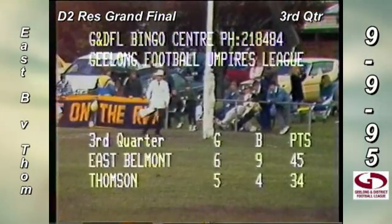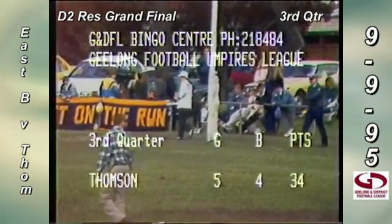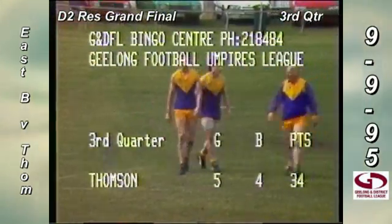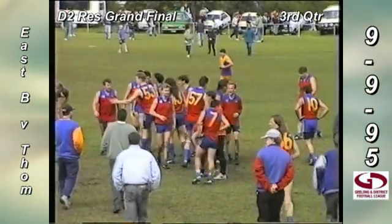I've got him now for 1-3. That's correct, 1-3 so far this afternoon, and that moves the East Belmont boys now at 3/4 time to 6-9-45. 11-point leaders over the Thomson Tigers, 5-4-34 on the GDFL Bingo Centre, Geelong Football Umpires League, third quarter scoreboard.